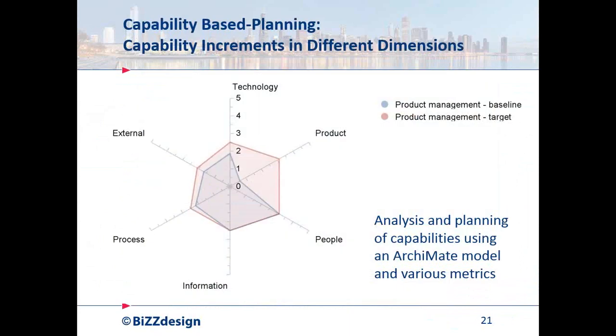Like I said, capabilities have different dimensions across which you want to value them, to assess them. And here I've listed 6 dimensions that we've used in this case. A product dimension, a people dimension, information, process, an external dimension, and the technology dimension. And I've also plotted for one specific capability, the product management capability, the baseline and target for each of these dimensions. And you see that in this product management capability, especially the product dimension needs to be improved. So that's something you want to focus on.